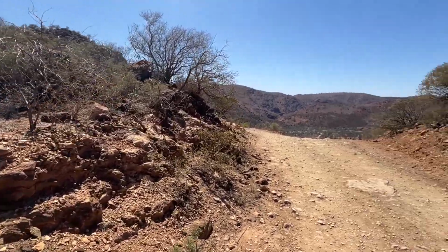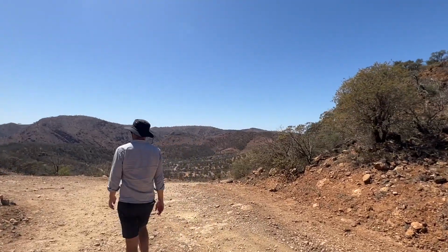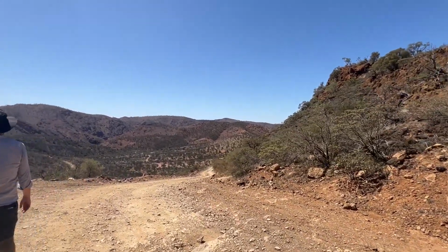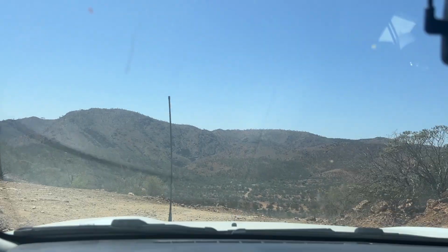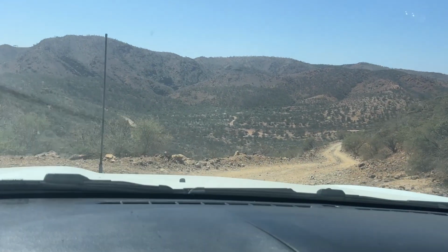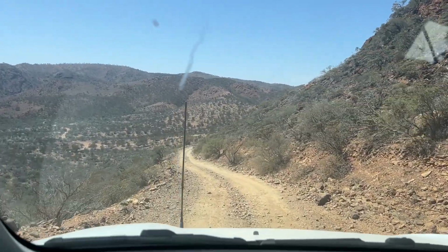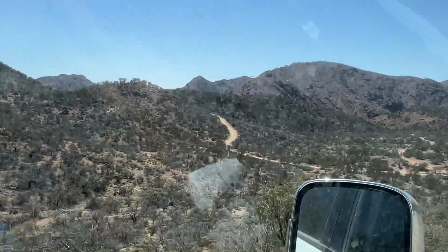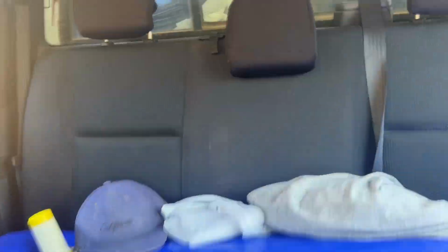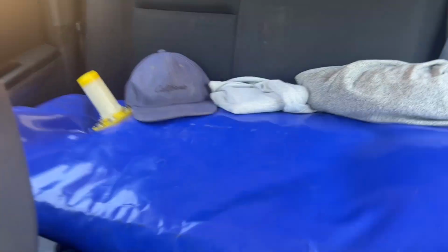Right, this is Welcome Pound, and apparently a pound is a valley with no exit. There you go, you learn something new every day. That's where we're heading, down there somewhere. Water bladder in the back. We think we're going to run out of water, but it makes forward driving a bit harder.